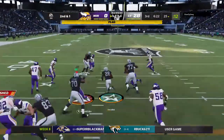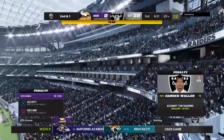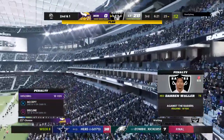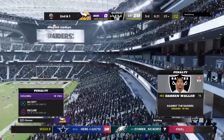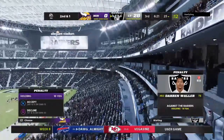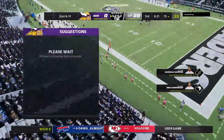Second down, Jacobs once more. And he's going to be taken down with a marker on the field. So let's see about the call. So a decent gain, but all for naught on the penalty.